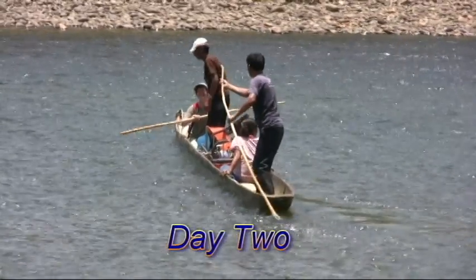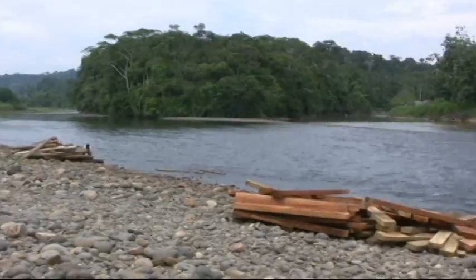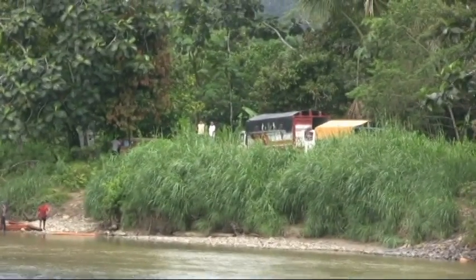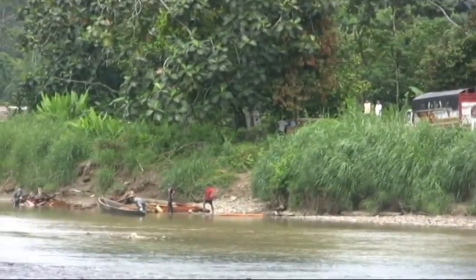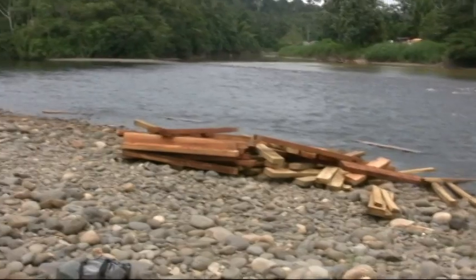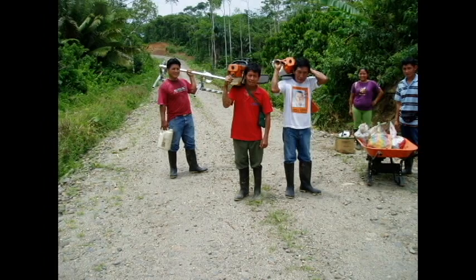Second day we crossed the river and hiked up a really hot gravel road to Ramon's farm. This crossing is important, where a lot of wood from remote areas comes across to the road where it's loaded on trucks and taken to market. All this wood was cut freehand with chainsaw. That's the traditional way. There's never been a sawmill here. Here's the crew for the day.